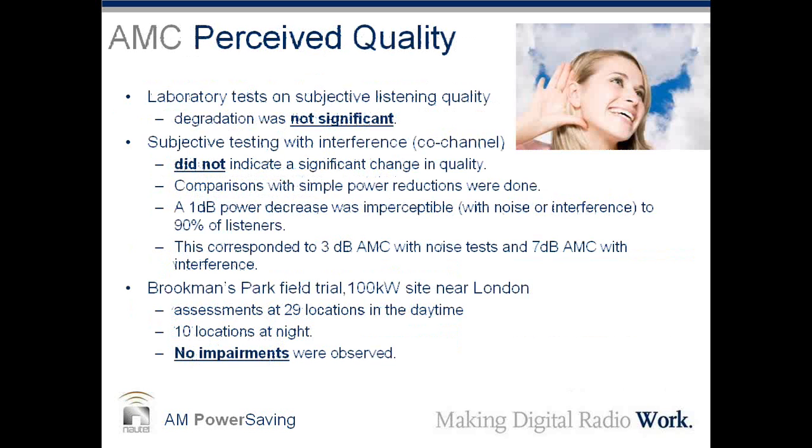Precisely. Okay, so let's talk about perceived quality. There have been a number of tests. There's a lot of people that believe you don't get something for nothing, so they're looking for the downside. And there were a lot of tests not only in the laboratory but also in the field, both here but also a lot of them in Europe where the technology was originally developed. And basically the bottom line is people could not tell the difference. People could not hear a reduction in coverage area, nor could they hear an increase in distortion, nor a reduction in signal-to-noise performance.